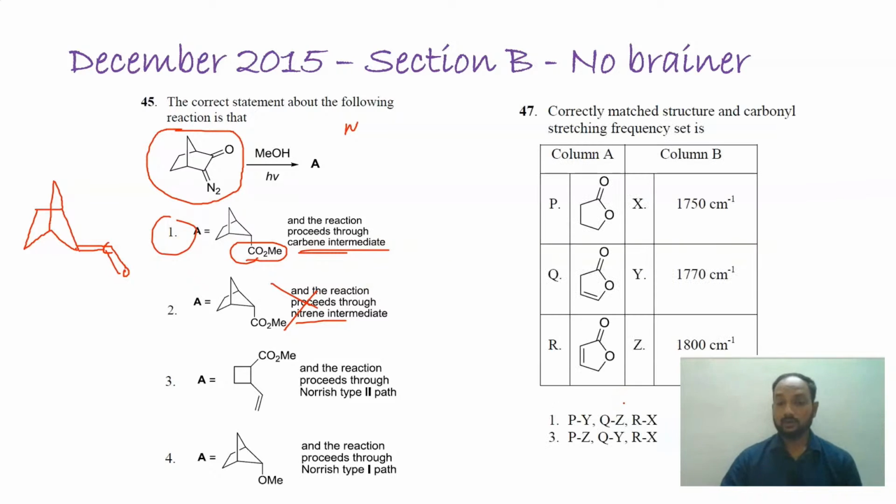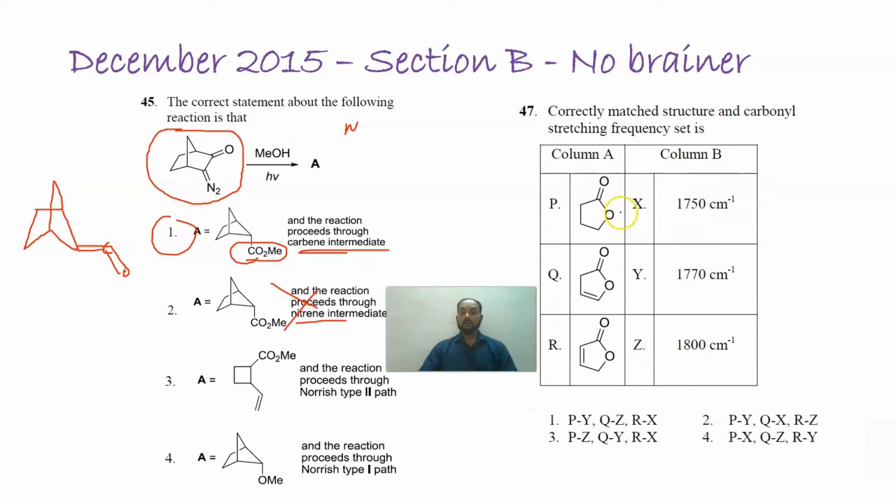Therefore, the option is A. And if you have studied spectroscopy, you will find that IR spectroscopy is the concept here. You will observe that the carbonyl stretching frequencies are given here for 5-membered cyclic systems. As we know, the carbonyl stretching frequencies will increase with inductive effect and decrease with resonance. So the one which has resonance with a double bond will have less stretching frequency. So 1750 is the one having less stretching frequency. So this double bond which is in conjugation with C double bond O will bring about single bond character, and the stretching frequency will be less.